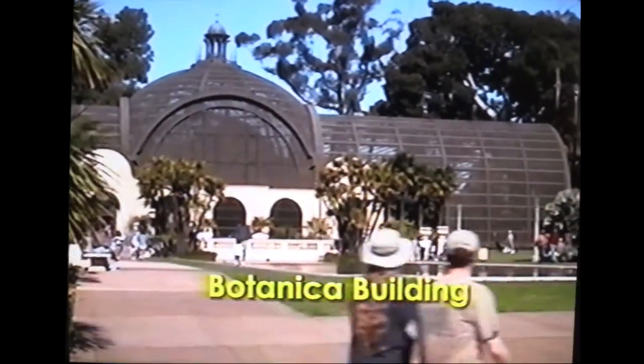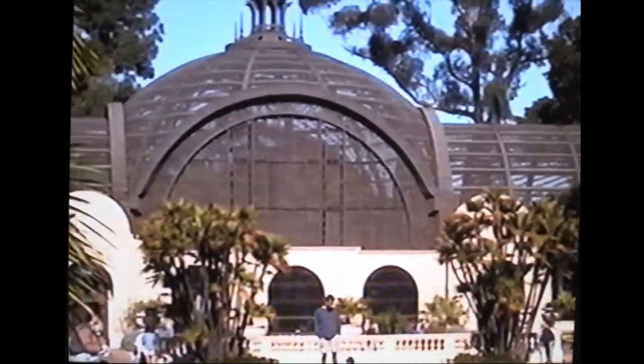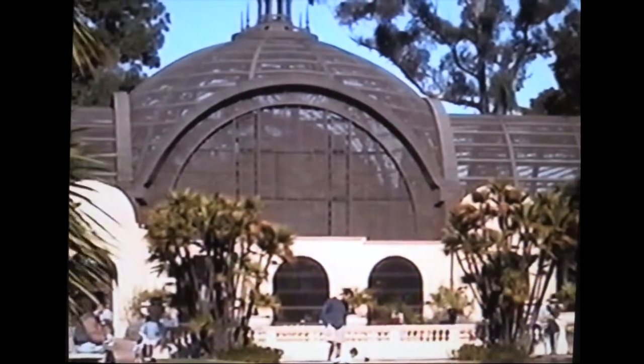Next we have the Botanical Building, which is made out of 70,000 feet of redwood lath, which is more than 12 miles long. The building is used to house some of the rarest plants.